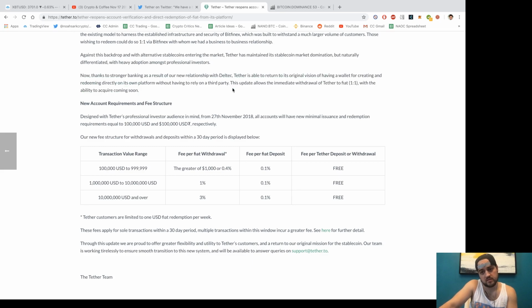I mean, that's good, man. Still makes me wonder if they're fractional reserve banking, basically. Assuming that not everybody will want to withdraw Tether directly to fiat at once, so they only keep a percentage of outstanding Tether pegged to cash. We'll see.